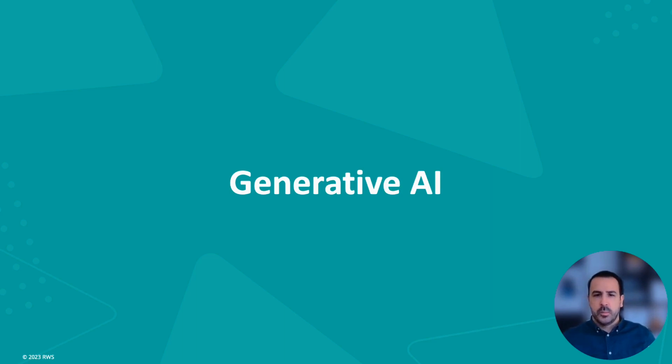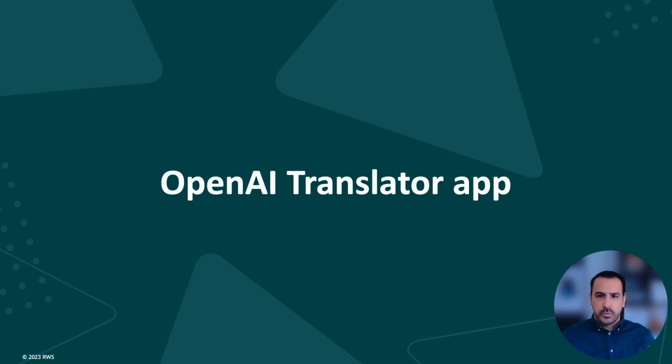Now, more recently, we've seen more generative AI capabilities coming to CAT tools. For those of you that don't know, generative AI is any type of AI that can be used to create new and original content, usually based on prompts. ChatGPT, DALL-E, and Midjourney are all forms of generative AI that you may have heard of. Now, as a translator, the power of generative AI really comes when you connect it to a CAT tool, your trusted translation environment, so you can leverage it while you are working. Trados, for example, has created a new app called the OpenAI Translator that enables you to connect to ChatGPT and engage with it through the use of prompts.